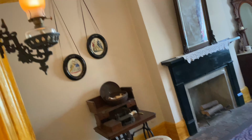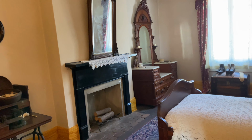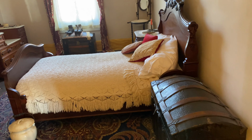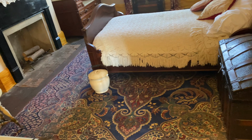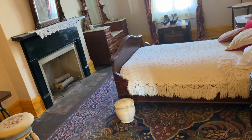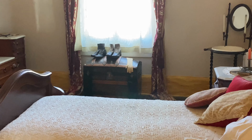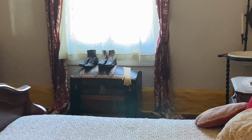Look at this. This room is blocked off. You can't go in, but I try to go in like that and see. Got all the flickering light. Really neat. It has that old smell. The old bed, and that little crate. I think that's a bedpan. I think that would be called that. And those old creepy shoes. Those look like witch shoes, the way they look. Interesting.